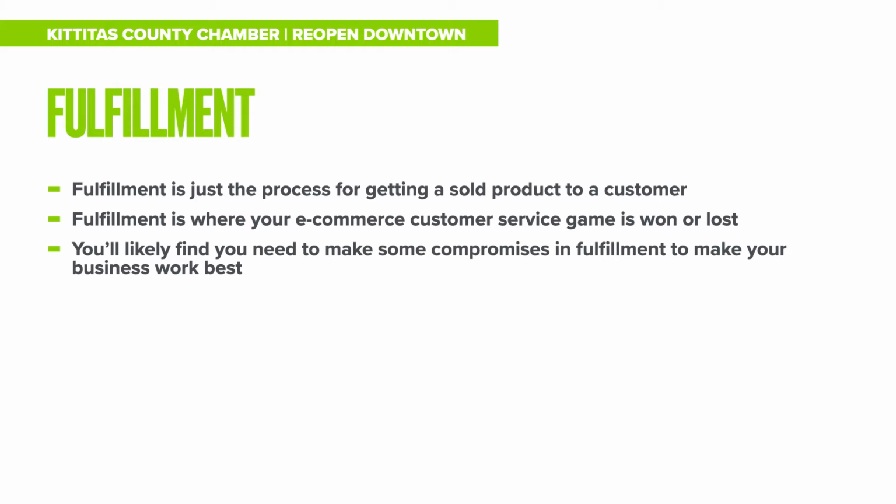It's also a great place to make enemies of customers if you are slow delivering or you mess up delivery or it's really hard for them to do curbside pickup. So it's important to think about fulfillment as a key part of this process. It's the same thing as having friendly people on the floor in your store when people walk in the door. Fulfillment really takes on that role.